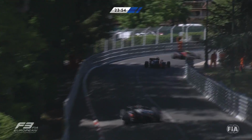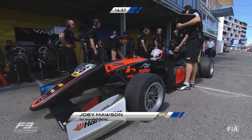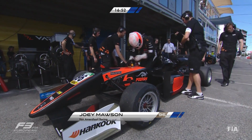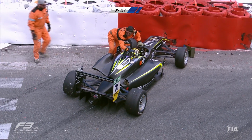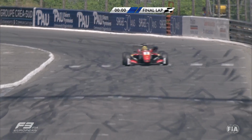He loses control and touches the barrier with the rear end of the car, and then a few laps later Joey Mawson has to retire. It's the third DNF for the 21-year-old Australian this weekend. Not a good weekend for Joey Mawson. The leading car, Lando Norris, after a crash into the barriers after the chicane. And that is the end of Lando Norris's race.